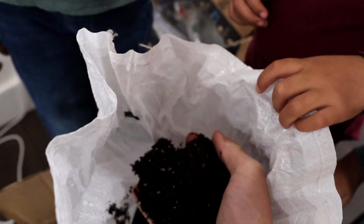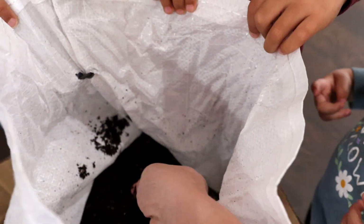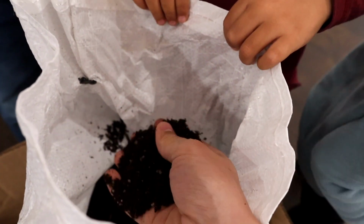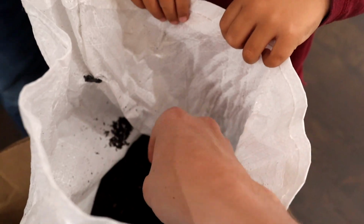When you look for a potting mix, you want one that is really nice and fluffy. So this one has like a peat moss base, I believe. It's got some nutrients in it already, and this is going to be great for starting our starts. So we're going to head outside where we can moisten this down a little bit and get these blocks formed.